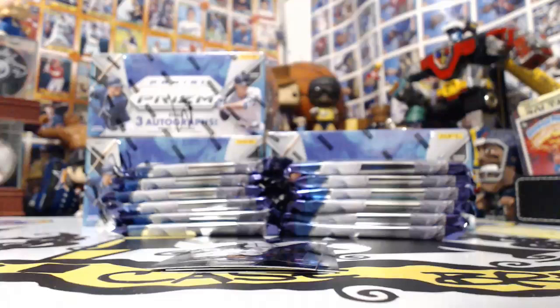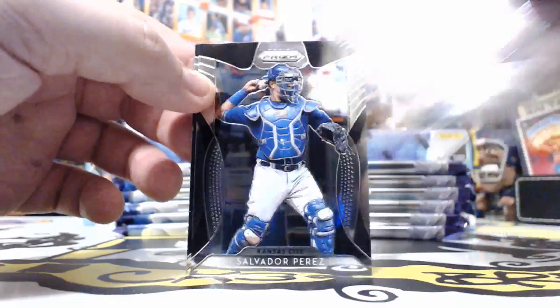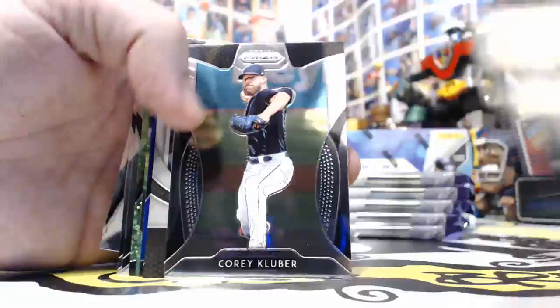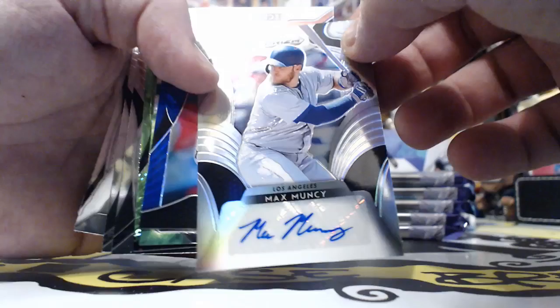All right, then you got two Tier 2 cards. These are numbered from 100 to 200 on the checklist. Markakis and Perez. And then the last card is a Tier 3, numbered from 200 to 300. There's Biggio, card number 295. All right, first autograph. All right, Max Muncy, LA Dodgers. All right, very nice. Signature, silver Prizm auto.